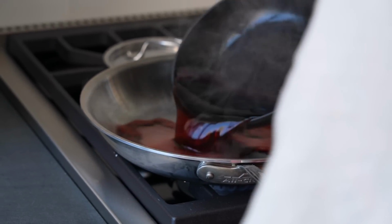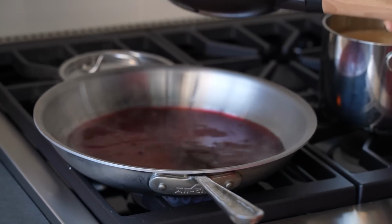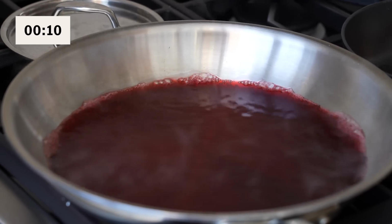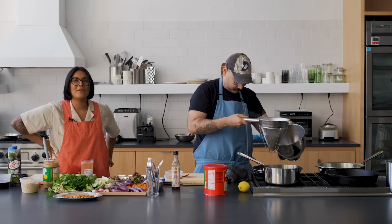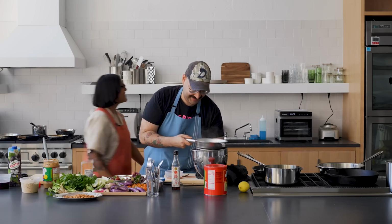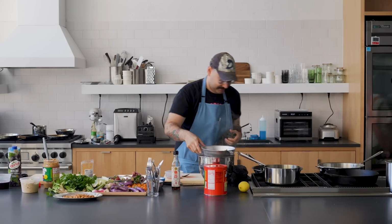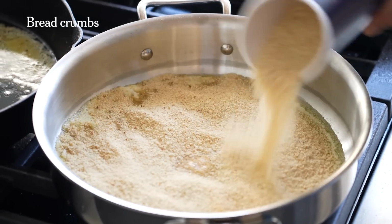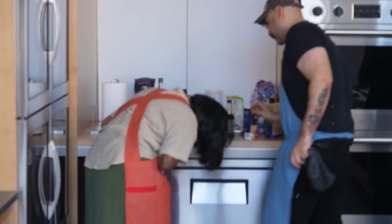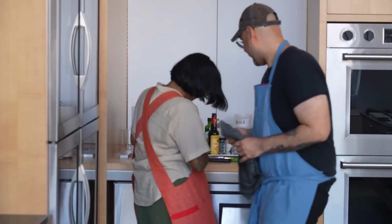Let's make this faster. 10 minutes. Meat is a little tougher than I would like, but we're gonna roll with it. Why don't I make a martini? That's what we all need right now. I'm gonna toast my breadcrumbs with a little bit of butter. Oh, the shaker. Oh my God.